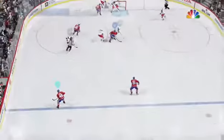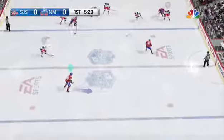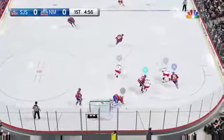Clean win on the draw. The Top Guns controlling play now in their own end. Moving it to Dano. Takes that pass that was just slipped ahead to him. Steps between the circles. Terrific save there.